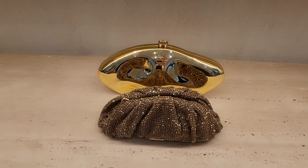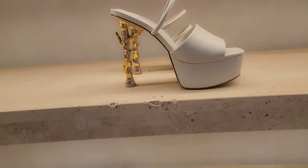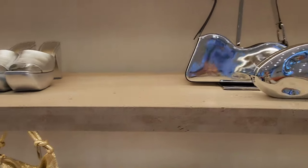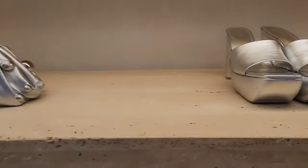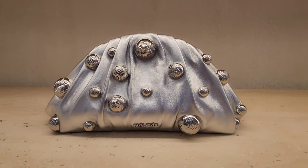$70, but this one is gorgeous. The platforms are phenomenal. This bag, honestly, I like everything in this store. Oh, this is one of my favorite clutches right now. I absolutely adore this one.